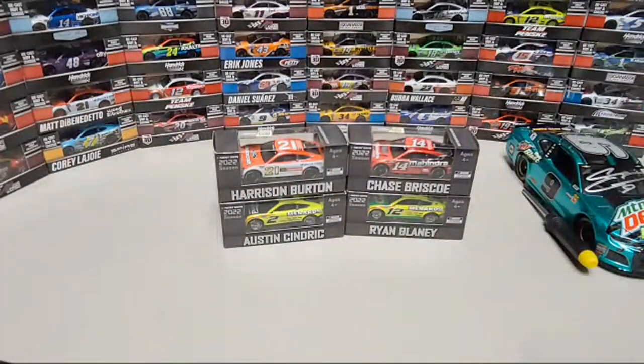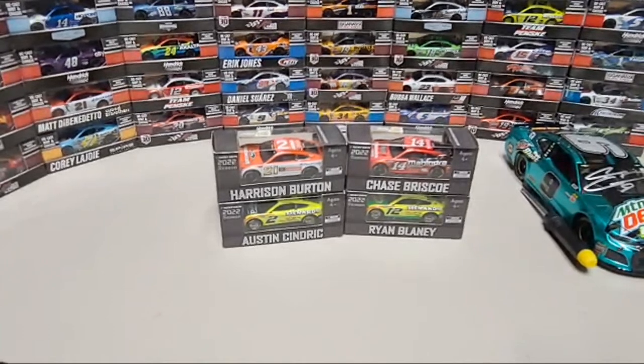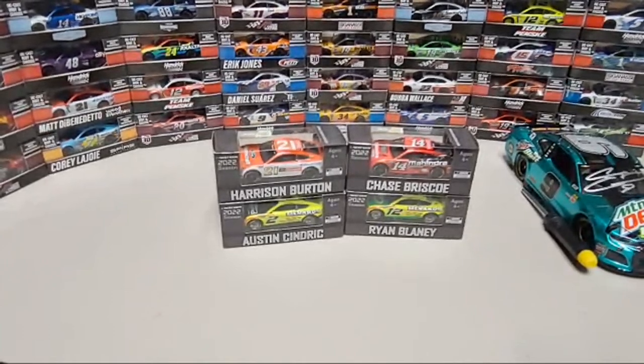Let's see here. I have one big problem with the next gen 164. I have the Coca-Cola promo car, and the bottom of the car is coming off the black underbelly.